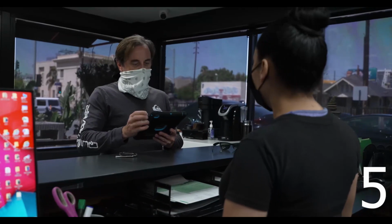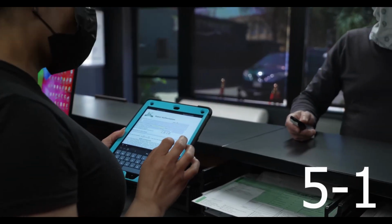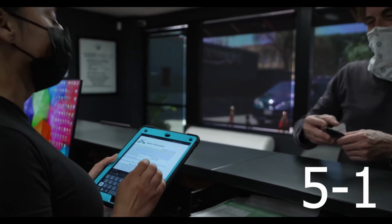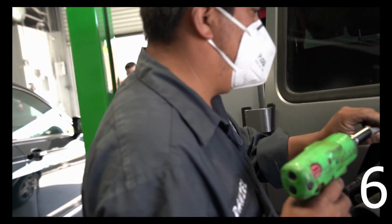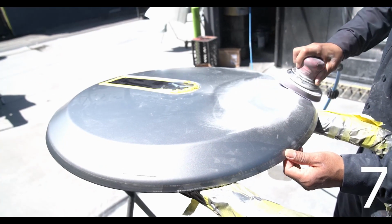We provide easy-to-use software to go over quotes at the tip of a finger. We can answer any questions you may have concerning the repair. And as soon as you are ready to give us the keys, we get to work. No time is wasted. Every part accounted for, every detail fixed.